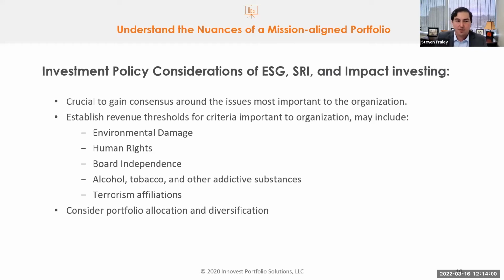We talk about establishing revenue thresholds that may be important to your organization. And what we mean here is some organizations look at this differently than others. Some say, for example, we don't want to own anything that has to do with fossil fuels. We're just going to have a zero revenue threshold. If there's any revenue derived, it's out of the portfolio. Some organizations, depending on what's important to them, may have a 5 or 10 or 15% revenue threshold, saying as long as it's not a key aspect of their business and it's not the primary revenue stream, we're okay with having some ancillary exposure to that particular industry or sector.